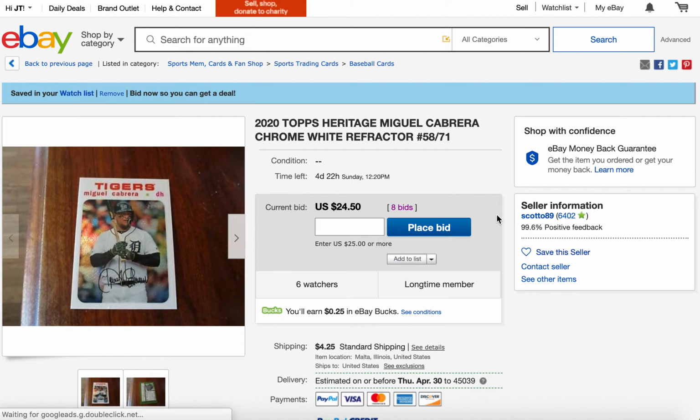That's a good way to kind of figure out your competition, and then just kind of considering who would want to buy this card. So in this case, team collectors of the Tigers and player collectors of Miguel Cabrera. That's kind of the two that come to mind right away, is who collects this team, who collects this player, how popular is this team and player. Cabrera, fairly popular. He's a future Hall of Famer, so that's something to keep in mind. Also, set builders. Heritage is a set that is pretty much designed, I would say, for set builders.